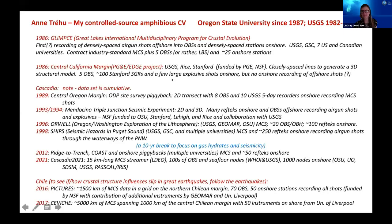Looks good. Okay, great. I don't have any pictures of myself in here, but this is my controlled source amphibious CV. It doesn't include the natural source experiments like Cascadia Initiative and a few others. The first was in 1986, the GLIMPSE experiment, Great Lakes International Multidisciplinary Program for Crustal Evolution. And I think that may be the first experiment that recorded densely spaced airgun shots into OBSs and land stations. It was a collaboration with USGS and the Canadian Geological Survey and 7 different universities in the US and Canada.